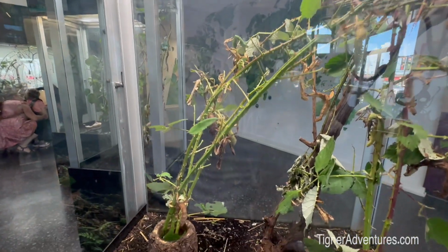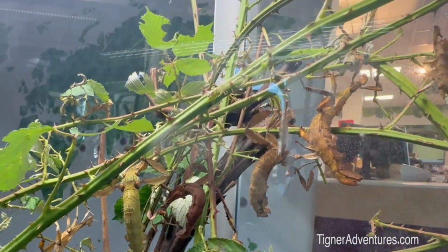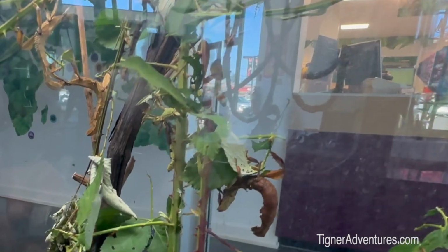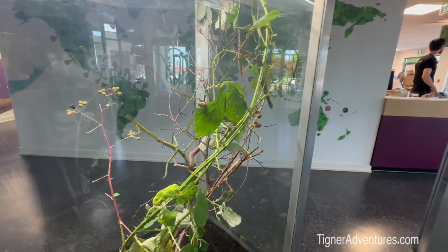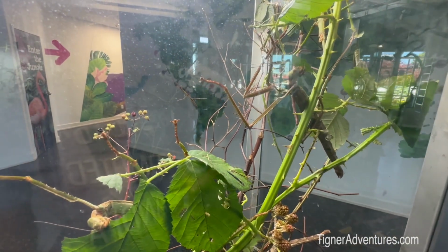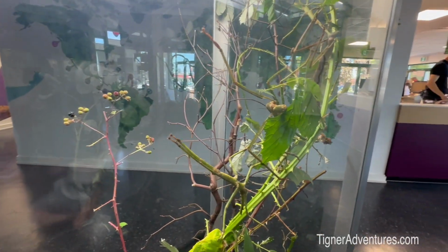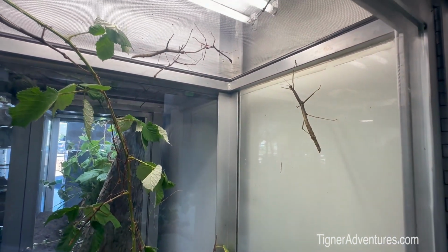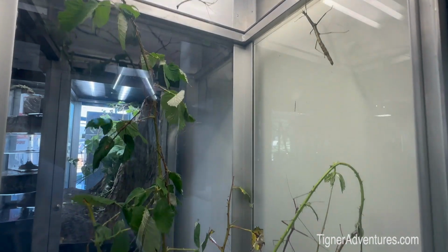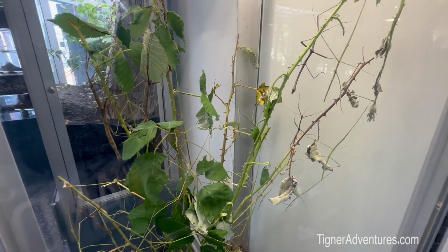Yeah. Oh, look at this. That's pretty cool. Spiny stick insect. Spiny stick bug insect. Wow. I thought that was big. Look at these guys. These guys are humongous. Some more twigs up here on the top. We're gonna spend all our time looking at bugs. We're not even gonna get to see the butterflies.